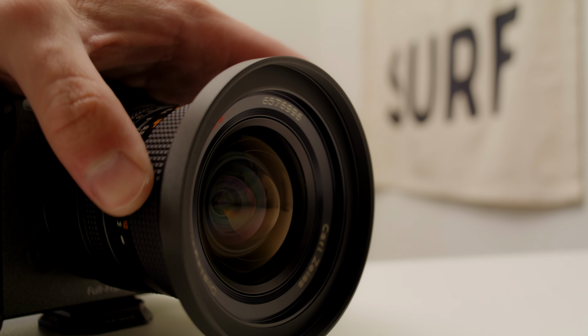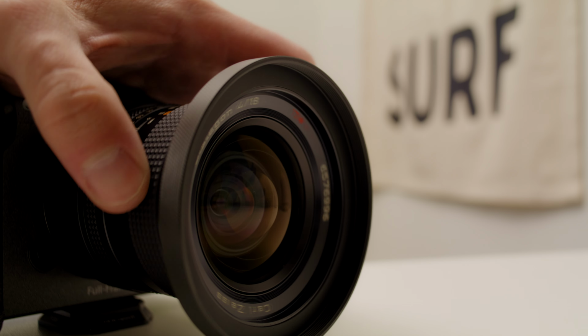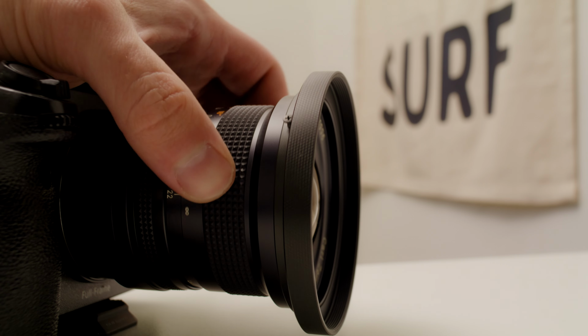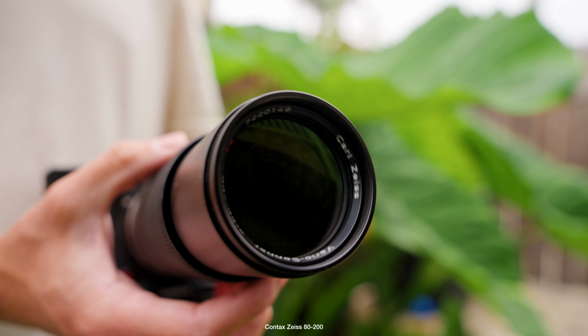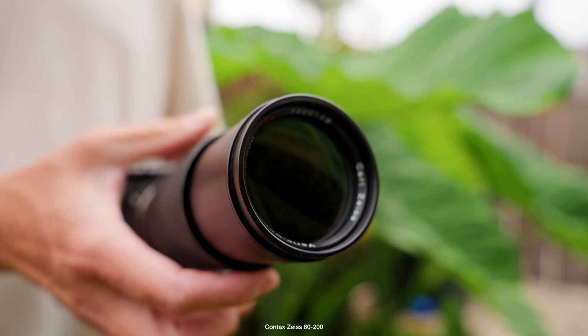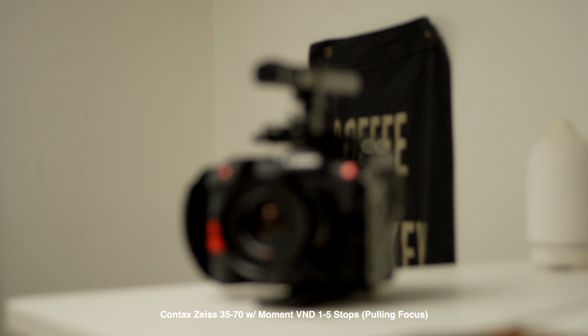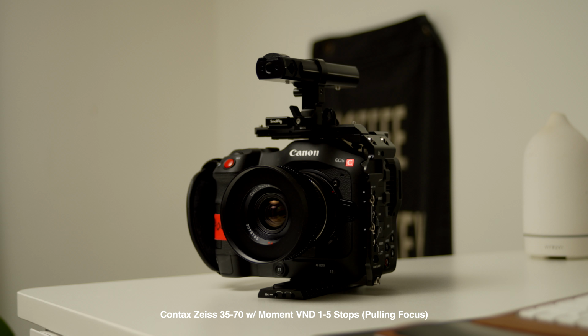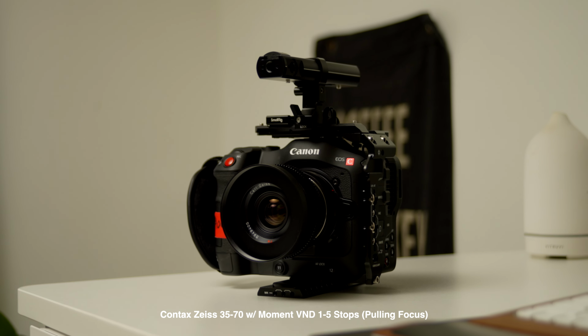And the one thing to keep in mind is that the front element rotates as you pull focus. And this is exactly like the 80-200 and the 35-70. So you can't really use a CPL or a variable ND and pull focus. If you're locking it off, of course you can use that because you're not pulling focus and rotating the lens. But when you pull focus, because the lens is rotating, it's causing your variable ND and your CPL to rotate as well, which then causes more polarization issues and image artifacts because variable NDs are built with polarizers. It just becomes really tricky.